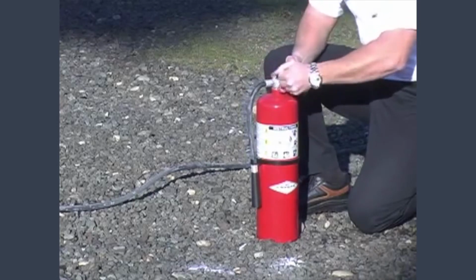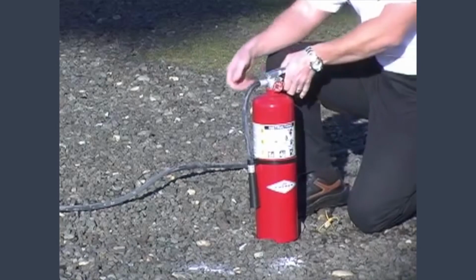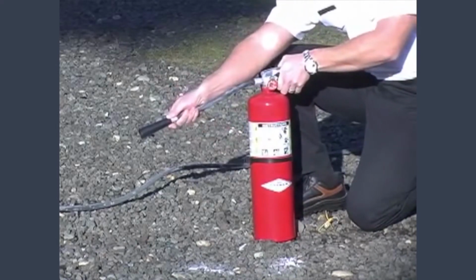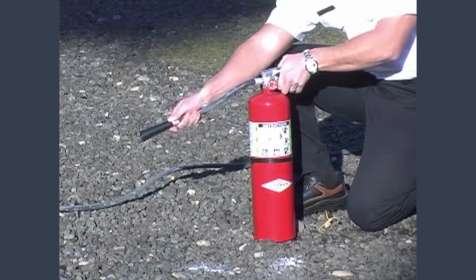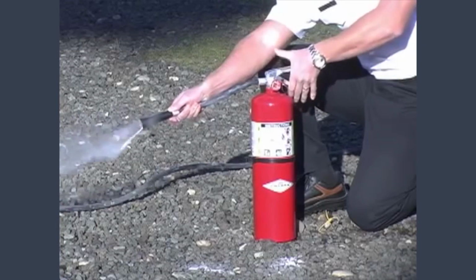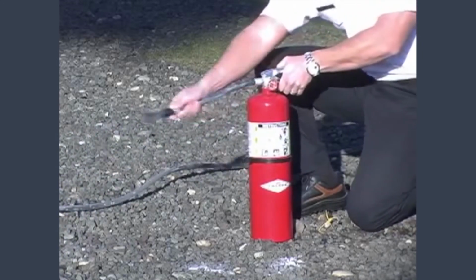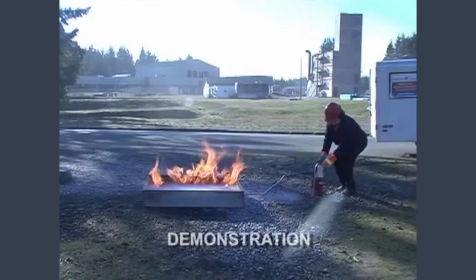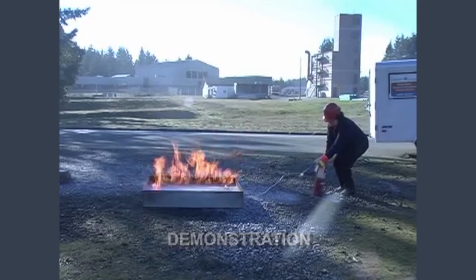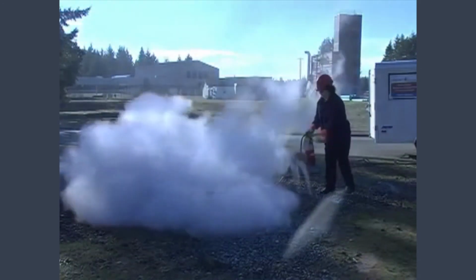Pull the pin. Aim at the base of the fire, not the flames. Squeeze the trigger. And sweep at the base of the fire. Pull the pin. Aim at the base of the fire, not the flames. Squeeze the trigger and sweep at the base of the fire.